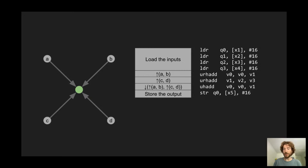The assembly is just 3 arithmetic instructions for the 3 averaging operations. And that's the minimum number of instructions required to combine 4 inputs. So this is optimal in every sense. It's the fastest possible way to average 4 inputs, and it produces the best quality output according to our bias and error metrics. There's no trade-off here. Whenever you want to take an average of 4 integers, you should do this.